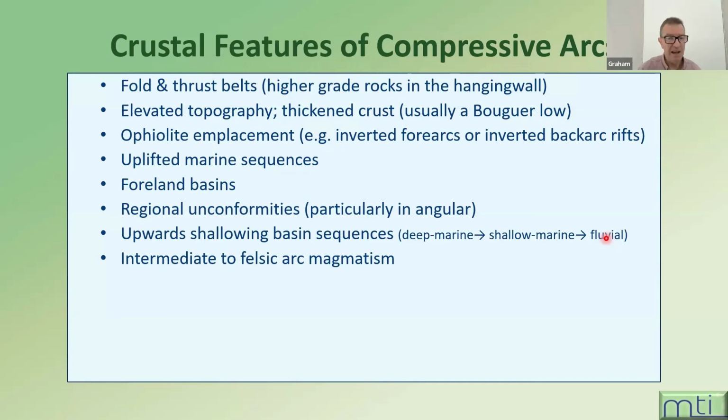intermediate, and you won't be seeing sort of intra-arc rifts. Subaerial volcaniclastics. So you're going to have a lot of topography and highly fractionated high viscosity magmas. So you're going to see a lot of subaerial volcaniclastics.